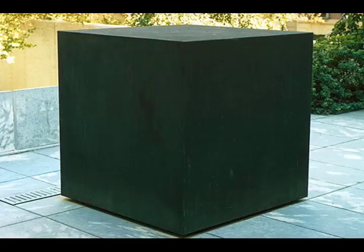Of course, this could be empowering too, because it put the artist in the role of manager, like a corporate manager. When Tony Smith made Die in 1962, he simply got on the phone and told a foundry to make a black 6 by 6 by 6 foot cube, 6 feet because it had 6 sides, and was therefore a form that was determined by math, not by invention.